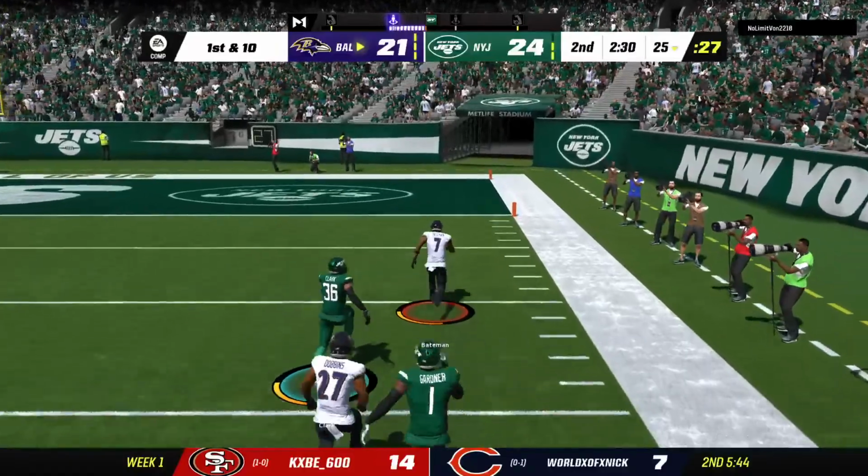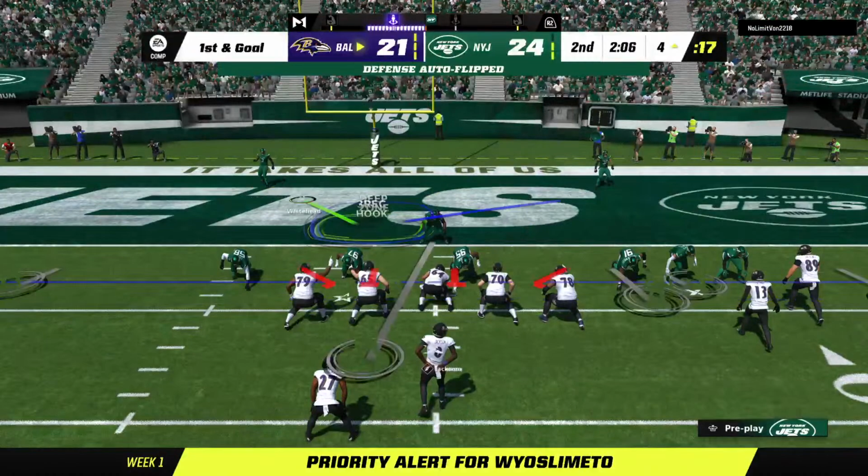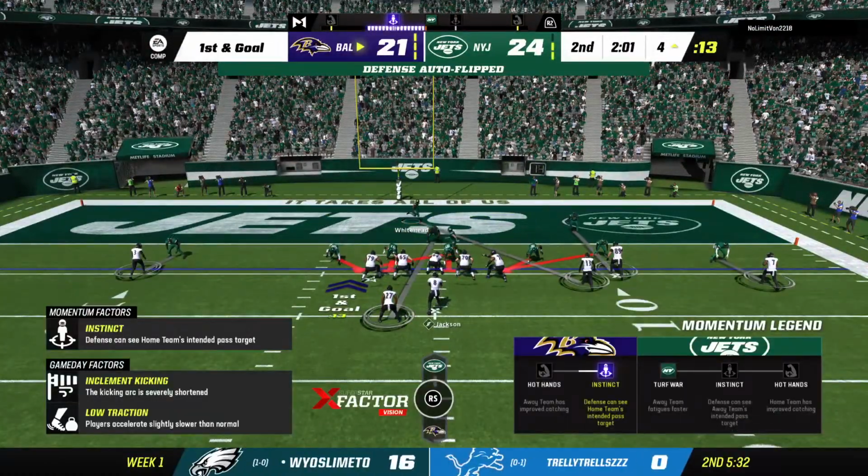There he goes, right side. A big play there on the catch and run, and even 70 yards.